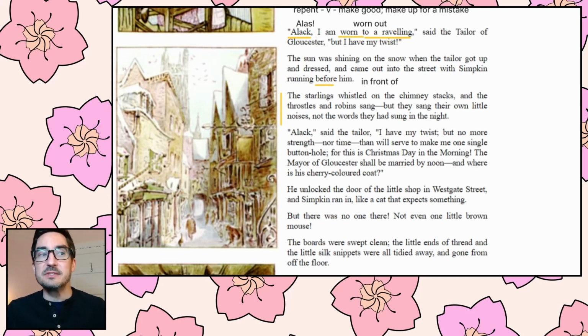The starlings whistled on the chimney stacks, and the throstles and robins sang.